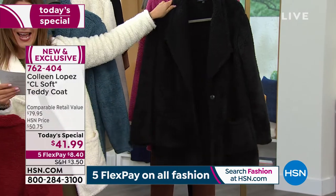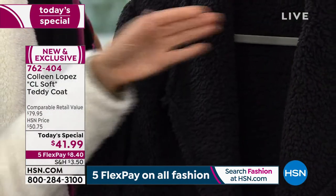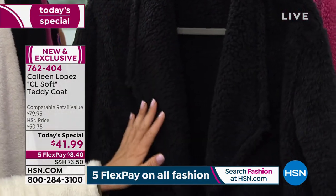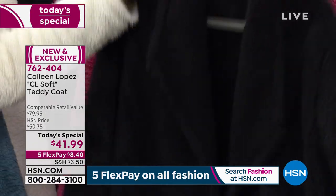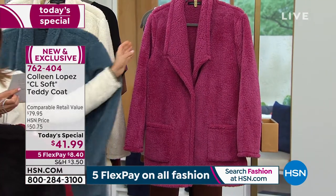And then we've got the black. The black is very popular. I mean, the black, it looks like a rich, almost like one of those mink coats. So you get all the benefits of a fur, you get the fashion, you get the glamour, but you don't have the weight and you certainly don't have the price. And these are all machine washable, which we love.